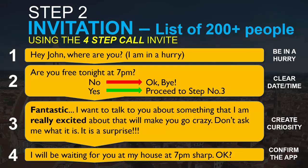Set. So number 3, that's why it's bold, fantastic. When you create curiosity, you need to be enthusiastic. When you're doing the calls, when you do the invitation calls, also using the 4-step call invite and also the one that I just showed you, you need to be enthusiastic.